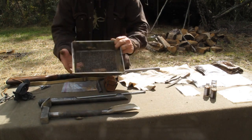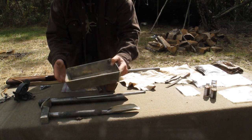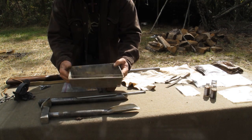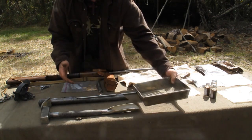Now, you're going to need some type of a sifting pan. This one's made out of metal. It's a really good one. I like these about the best. I've tried a couple different ones, and this one seems to outlast the rest, and I've usually put most of my stuff inside this pan and use that for a shelf in my pack.